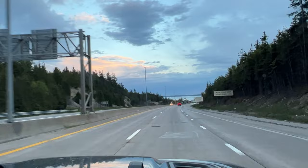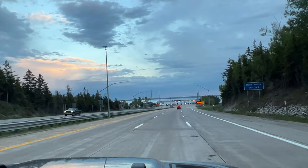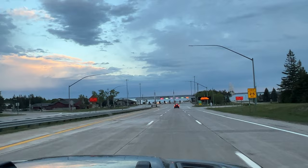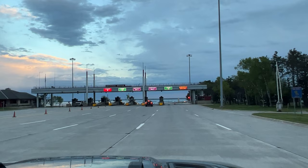Here we're approaching the Mackinaw Bridge. St. Ignace would be on the left. And we're going through the toll area first, initially, on the St. Ignace side. There are only tolls on one side. That's St. Ignace side. And it's a little late. It's probably here about 9 o'clock. And we're heading to Indian River to stay 2 additional nights for some ATV riding.